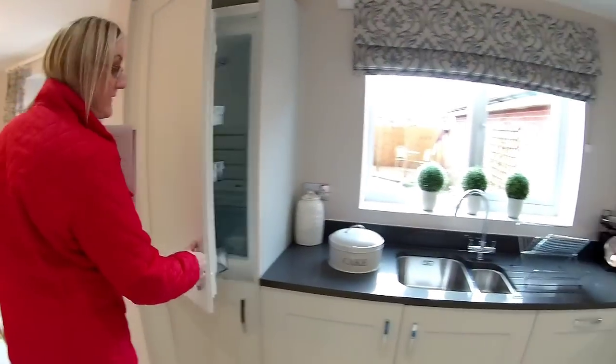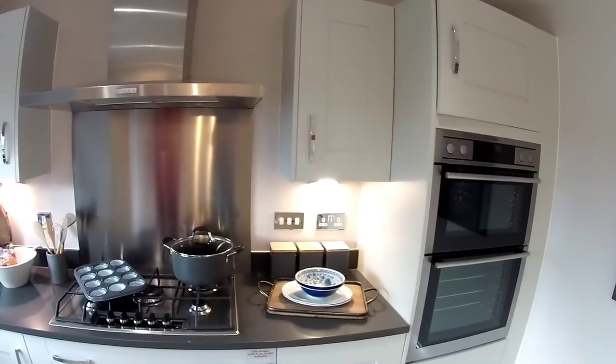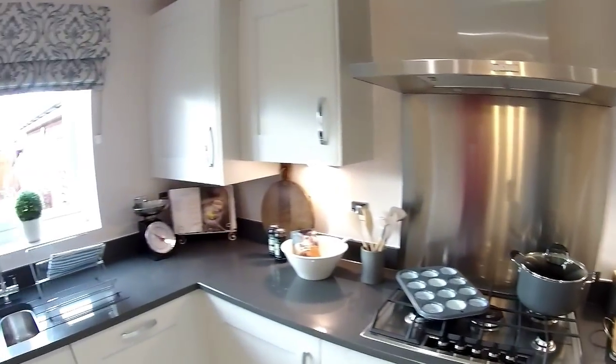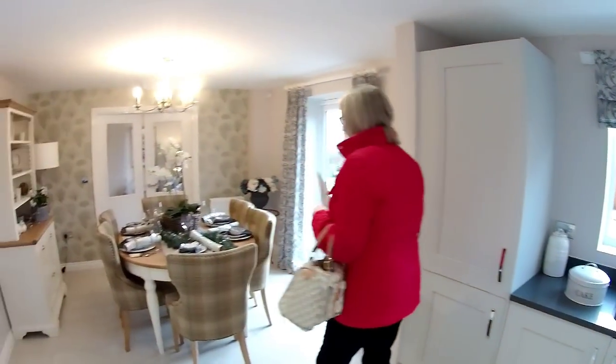And there's your fridge and freezer. You've got plenty of sockets around, haven't you? Look, you've got a bank there. You've got all those individual switches for all the appliances. I mean, they do have chrome sockets in here. Usually that's an upgrade, isn't it? So you need to ask about those kinds of features.